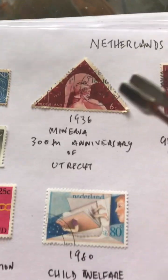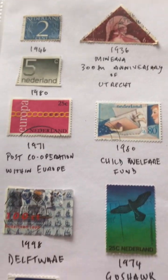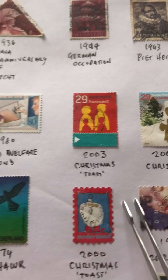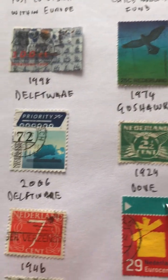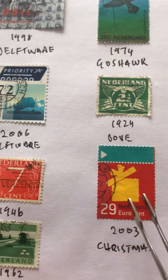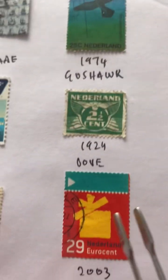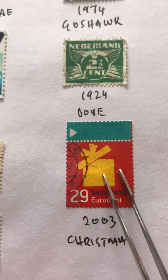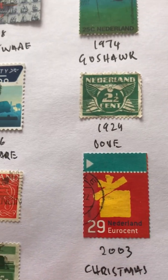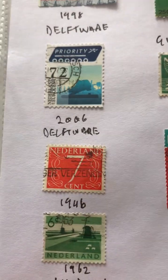Okay, so Netherlands. We'll start with the Netherlands first. Some of these you will have seen. Indeed, you will have seen them. So we'll just have a quick look at these. In some way, I wish that I had just had a little bit more patience to put these together, because there's 1, 2 on this page and there's a couple on other pages as well. And also possibly the numbers.